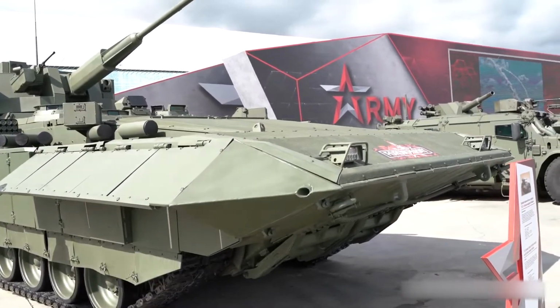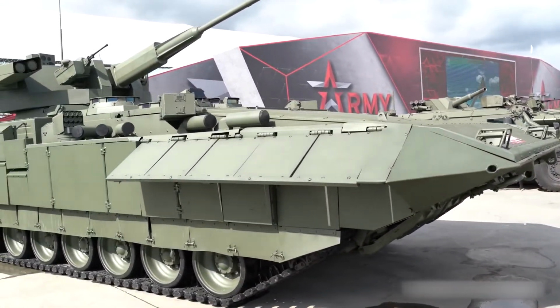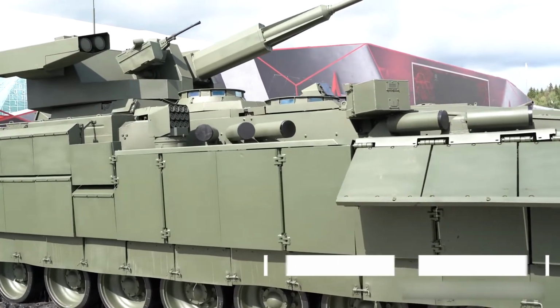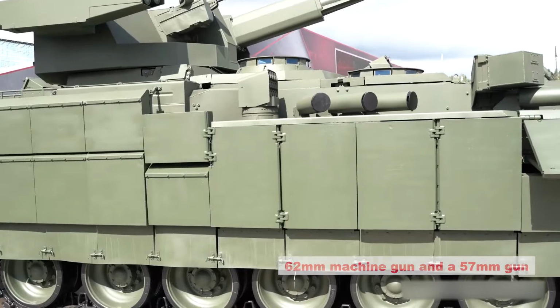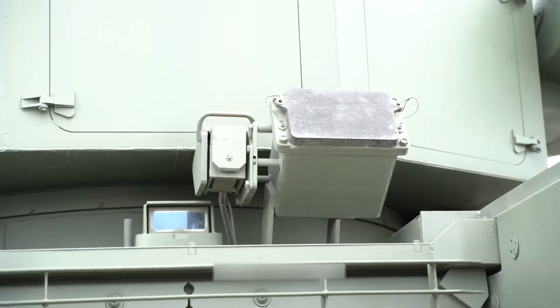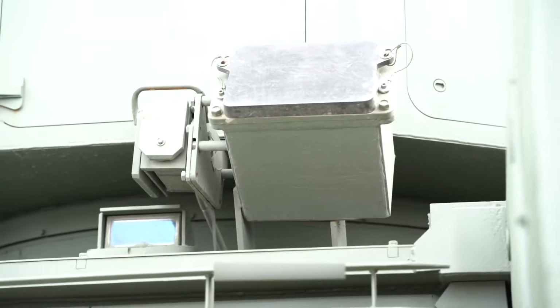The T-15 is a heavy infantry fighting vehicle on a unified tracked Armata platform, and it receives strengthened weapons. The uninhabited combat module Dagger features a 7.62mm machine gun and a 57mm gun, with a range of up to 9 miles and anti-tank guided missiles. The precise in-service date for the T-15 in the Army of Russia is not yet known.